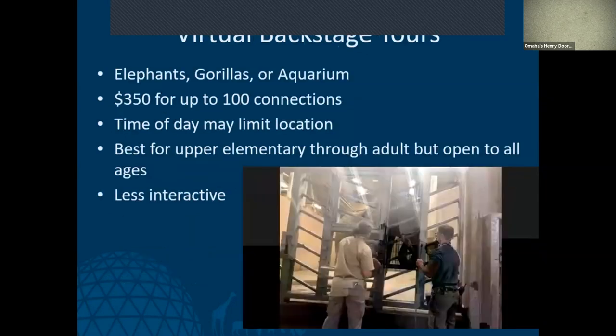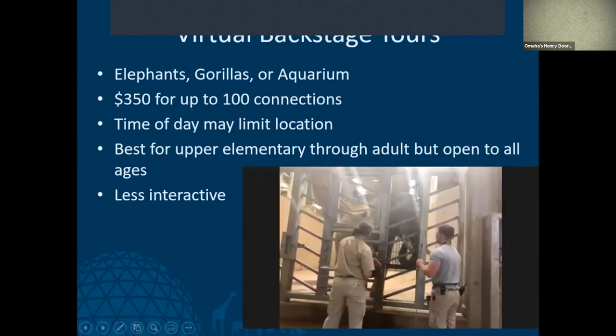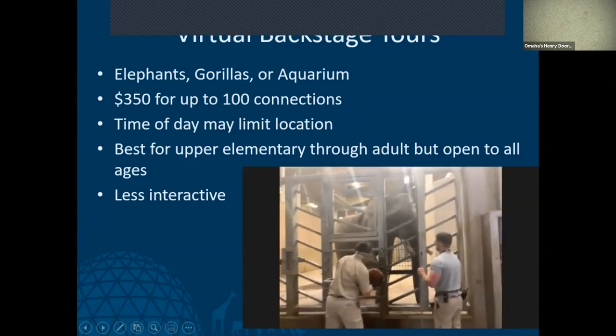If you want something more expensive, we do also offer virtual backstage tours. These were designed as kind of a higher end program. So they're $350, and there's three exhibits where the zookeepers take you on a backstage tour. It's either elephants, gorillas, or the aquarium. And those capture 100 connections.